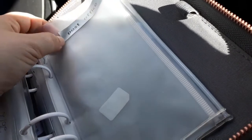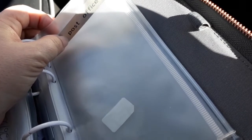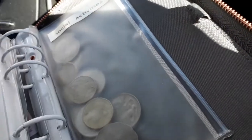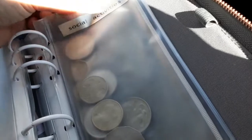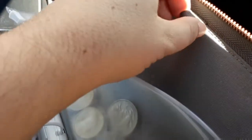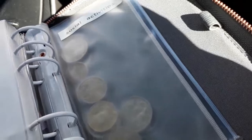I then have one for the post office, so if I need to post things from these stashes, or my swap group, or just anything in general. I have one for phone credit, because I have a prepaid system, so I get vouchers and stuff like that. And then I have one for social activities, which has a bit left in there actually. And then I used to have the pad sitting in here with a pen, but this week I decided to take it out because I don't really use it until the end of each fortnight, so it's not necessary to be in there.